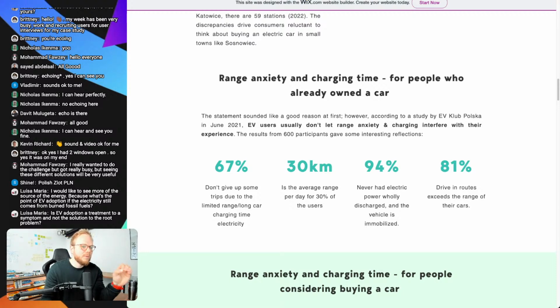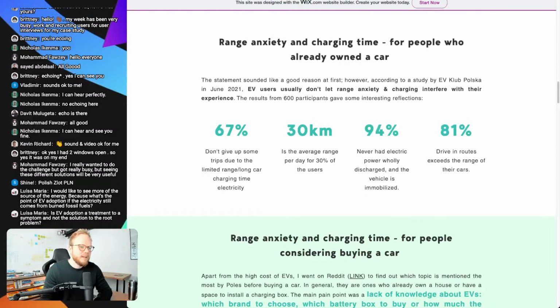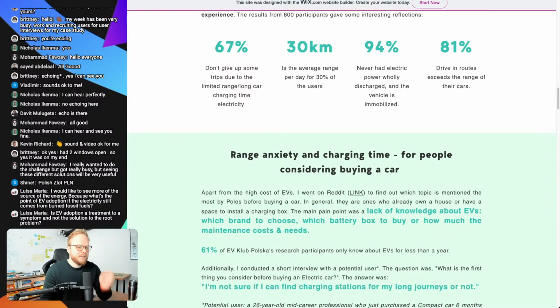I would be wondering, how does that bridge the gap between the potential ones, or people who are just on the fence of going into the EV and using the EV? That to me would be one of the interesting links. I guess this is just a learning from people who are already using the electric vehicles.